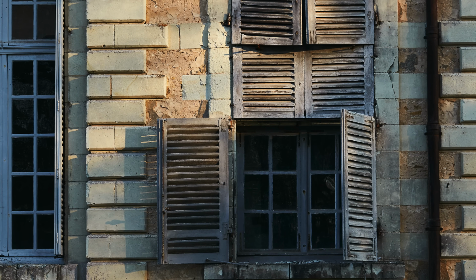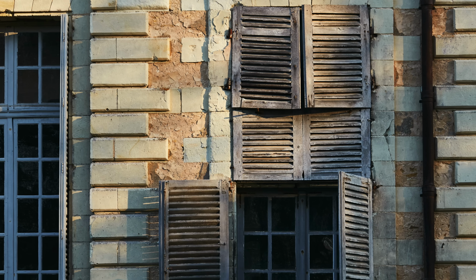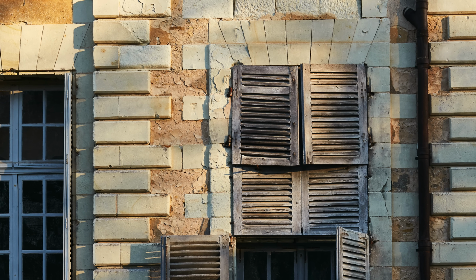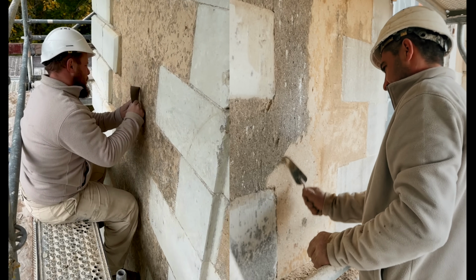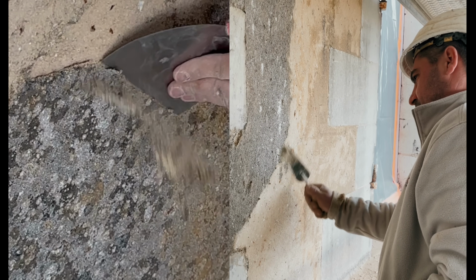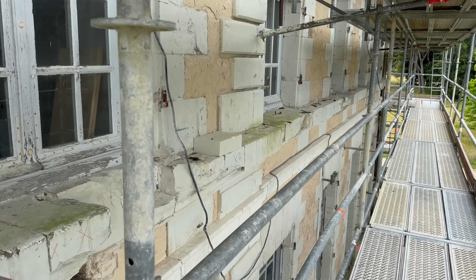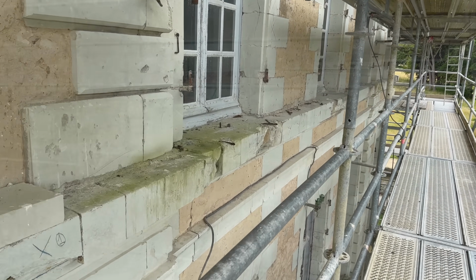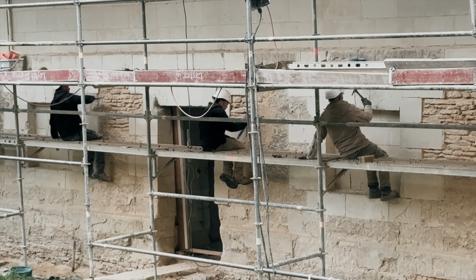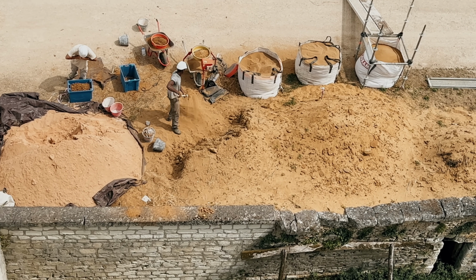With the scaffolding in place, the condition of the original facades could be assessed for the first time. Every inch was cleaned by hand. Our stonemasons saved as much of the original render as possible. Some sections could not be saved and were removed. And then the painstaking task of recreating the original pigment began.